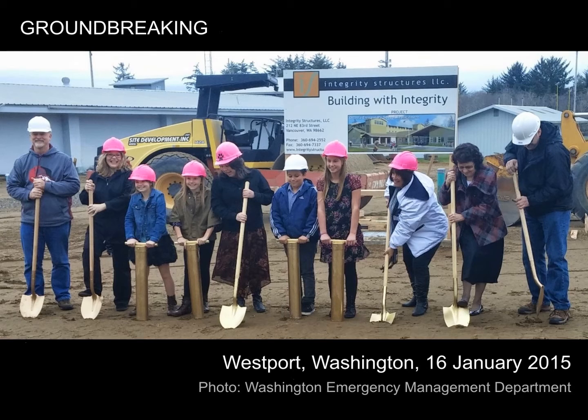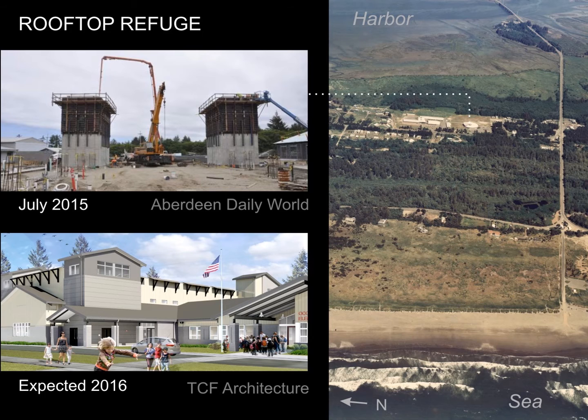So this is a vertical evacuation structure funded with local money out at Westport, Washington. And here they are breaking ground, the artist's conception at lower left, and then some of the initial construction over the summer. The setting is at right with the ocean in the foreground and Grays Harbor in the back. And there's a sandy peninsula that has the school site marked on it. And so they're replacing a grade school gymnasium with a structure that is to have room for as many as 1,000 people on the roof.